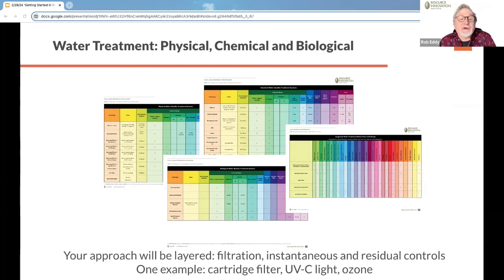Of course, water treatment is a big part of the guide as well. At least 25% is taken up by discussion of the physical, chemical, and biological treatment technologies that are out there. We believe the charts that we have put into the guide, as you see here, we're not going to dig into them, but we believe they're the most updated, detailed charts of the attributes of nearly every kind of water treatment, be it physical, chemical, or biological.